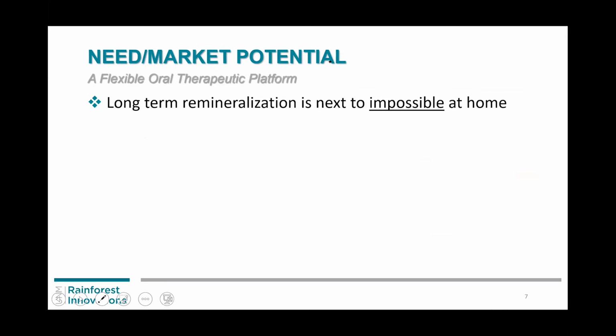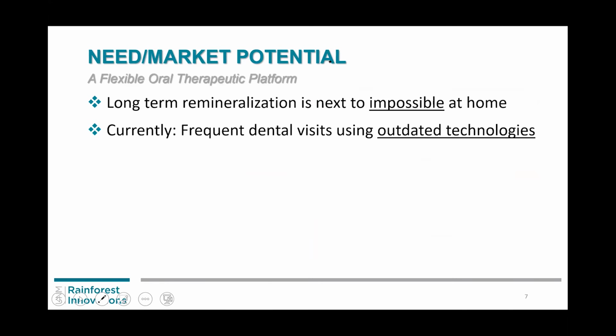Just as a potential then for the market, we know that long-term remineralization is next to impossible at home. It requires frequent dental visits using those outdated technologies such as gum trays or the nasty, waxy varnish substance that's put on. So those are really impractical to go there every day, let's put it that way. There's a real potential for at-home remineralization here.